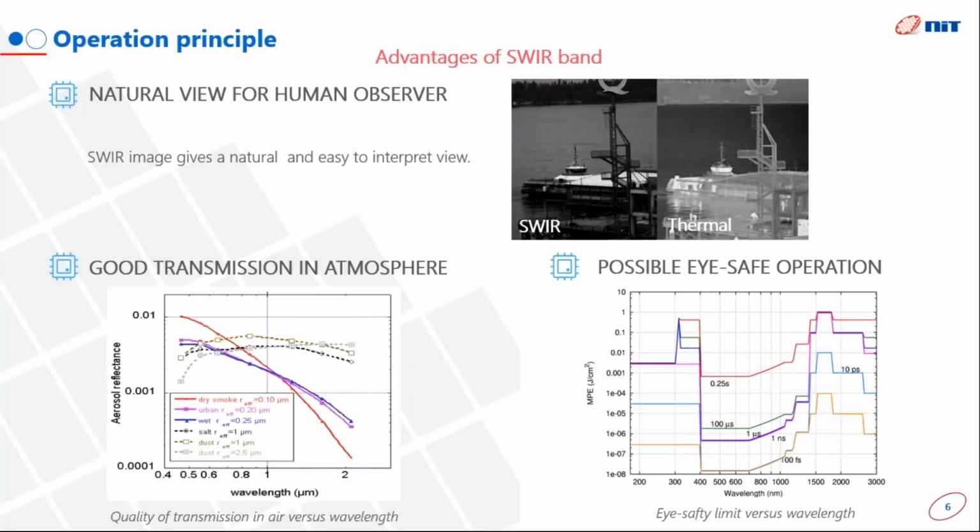And the third advantage is the eye safety issue. Most traditional active imaging systems use an image intensifier tube by gating the photocathode with a fast pulse. This kind of system operates normally in 800 nanometer wavelengths. You can see from this graph that at this wavelength, the eye safety threshold is very low.